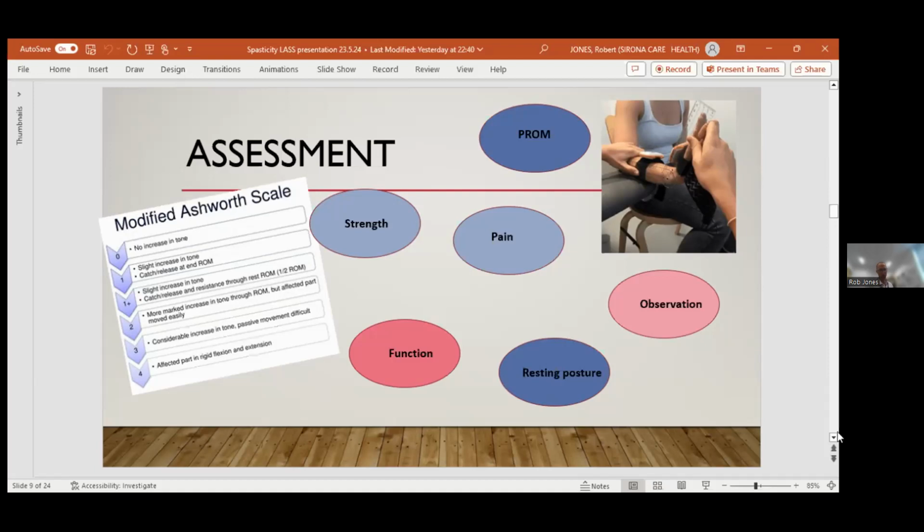We'll also look at PROM, which is passive range of movement within a joint, and sometimes those assessments look very similar to each other, but we're just looking at slightly different things. You can see the image in the top right there is someone with what's called a goniometer, so measuring a joint, that's wrist extension. The thing that the lady there has got strapped to her wrist, I think they're called inclinometers, but they basically measure range of movement electronically, and I think that picture is part of a study where they're comparing how accurate those digital measures of range of movement are.